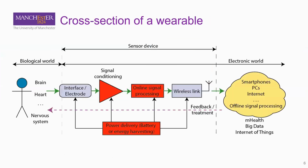So if we look at the kind of cross-section of making a wearable type of device like that, this is how we go from you as a person, whatever parameter it is you want to sense. In my lab, we would be 99% non-invasive. Most of the stuff we look at is on the surface of the skin. And we're going to go through some electronic circuit blocks up to the cloud, doing some data processing there, or possibly online. And then, of course, coming back the other way. That stimulation actuation route is a really important part of next generation wearables.